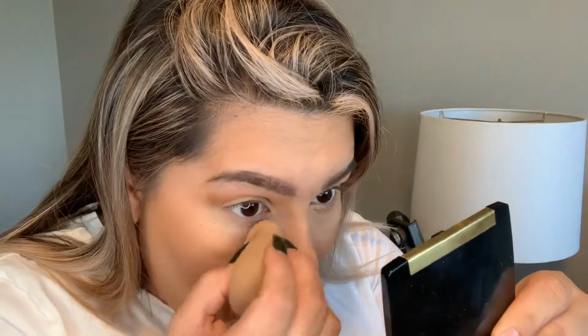I don't think that Kat Von D brush is as effective under the eyes as it is to just set your face with it. So I'm going to grab a little bit more of that powder with my beauty blender and throw it in here. Just lightly tap, lightly, and let it do its thing.